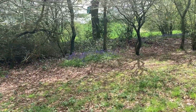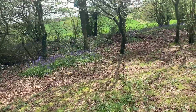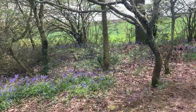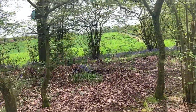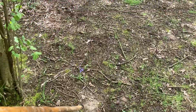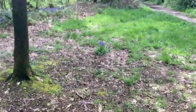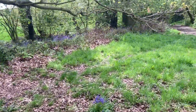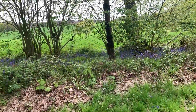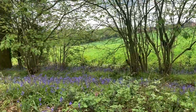I think we'll start taking this route because this is a very bluebelly route, and the bluebells are absolutely at their peak at the moment. I mean, almost every patch of bare ground has got some sort of bluebells, even somewhere just mad like that, just one growing randomly out of the ground. They are everywhere at the moment and they are looking fantastic. I mean, look at this over here. Isn't this marvellous? Look at that. Right down through that walk there.